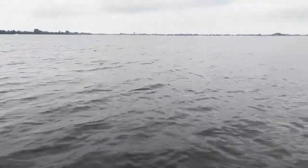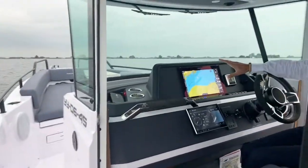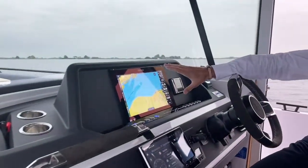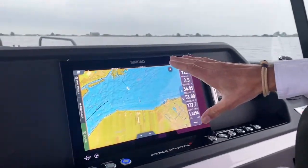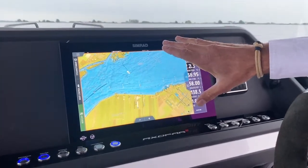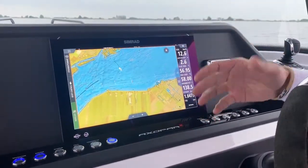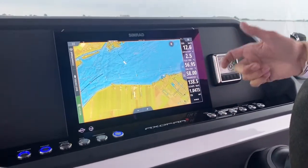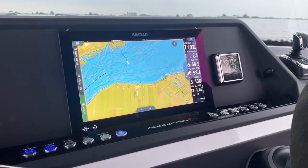Top speed and cruising speed. You may have noticed this big screen. Perhaps Vincent can also film this. This also is a custom install. This is a 16-inch installation. There's a reason for that, because you can have a video shown on this image, which I wanted. That cannot be done on the 12-inch. I think now it is going to change, and it will be available also on the 12-inch.